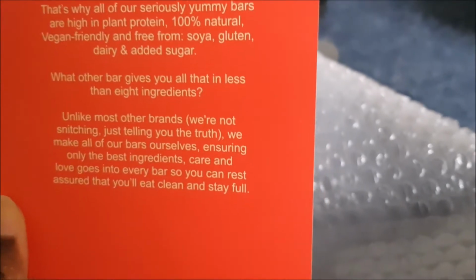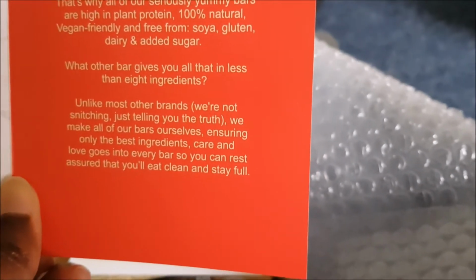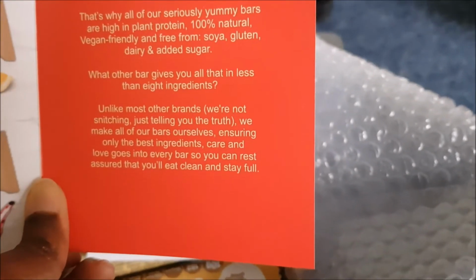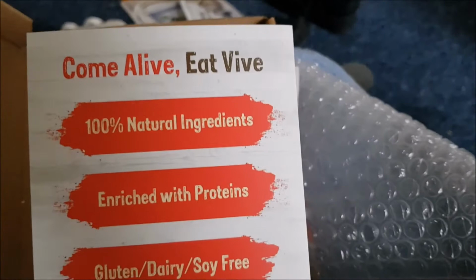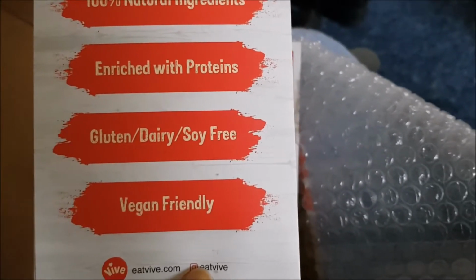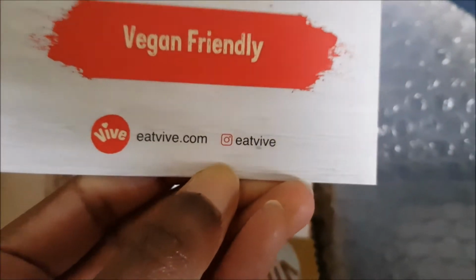Unlike most other brands, we're not snitching, just telling you the truth. We make all of our bars ourselves, ensuring only the best ingredients, care and love goes into every bar so that you can rest assured that you'll eat clean and stay full. Sounds great, that's exactly what I want to do. Come alive, eat Vive. 100% natural ingredients, enriched with proteins, gluten, dairy, soy-free, vegan friendly, and it just has their website and their Instagram.